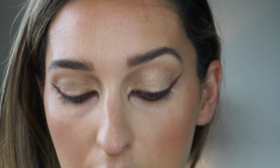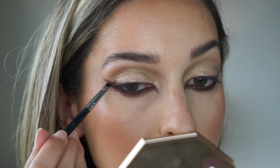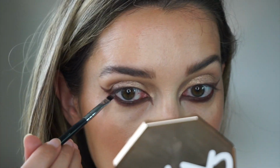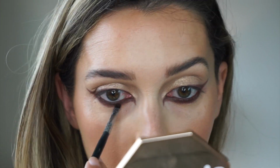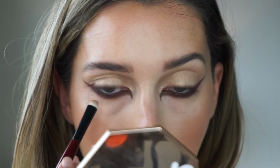Alright, we're looking like a cat. It's more or less symmetrical. My eyes are not symmetrical at all, so it's a bit tricky, but do your best. And then I finished with the same kohl and my brush here, a tiny line on top of the lash line. And now I'm going to set it with the brown, which is called Seed. Smoke it out a tiny bit. I'm gonna blend it a tiny bit with my smudger brush.